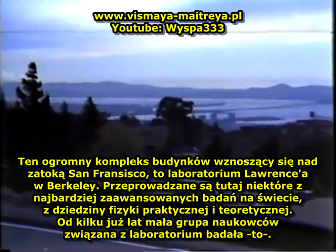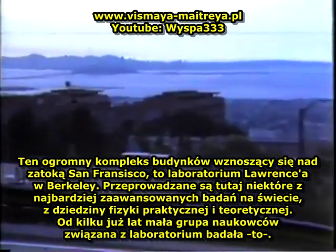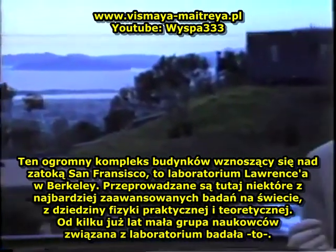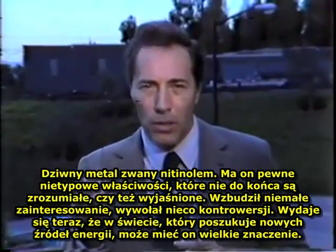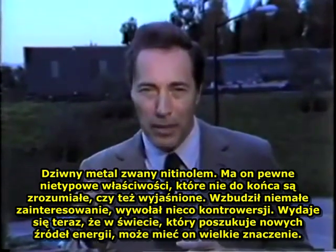This giant complex of buildings overlooking San Francisco Bay is the Lawrence Laboratory at Berkeley. Some of the world's most advanced research in theoretical and practical physics is being done here. For some years now, a small group of scientists attached to the laboratories have been investigating this, a curious metal called nitinol. It has certain anomalous properties not yet fully understood or explained.